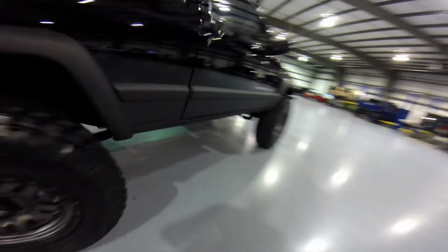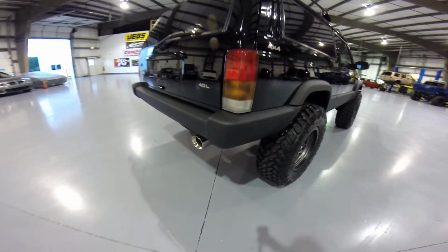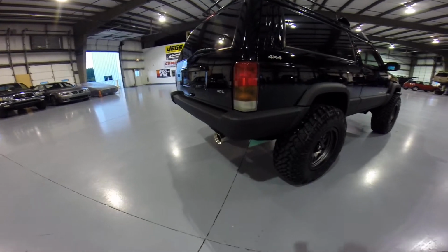Brand new exhaust system on the vehicle. Take a look there, all Flowmaster exhaust, custom tailpipe as well, brand new, going out to a nice precision cut diamond tip, which is absolutely awesome, sounds really good. I'll start it up here in a moment to let you guys hear that as well.